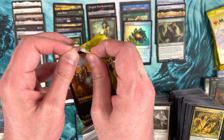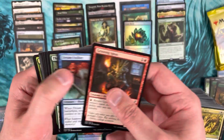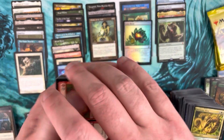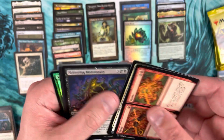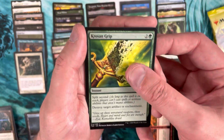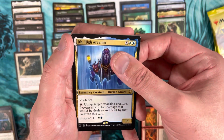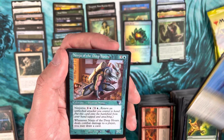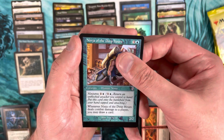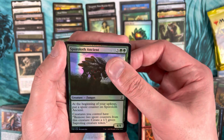But man, I can't begin to tell you how fortunate we are on those mythics, because there's some Hypergenesis and Achroma, Angel of Fury, I think is what it is, or there's another one. What is it? Krovax, I think is another one, and they're all not valuable. So hitting any value there is so good. High Arcanist, Ninja of the Deep Hours actually might be a couple of bucks as well. A Ninja of the Deep Hours, and a foil common Sporoloth Ancient. Foil fungus.